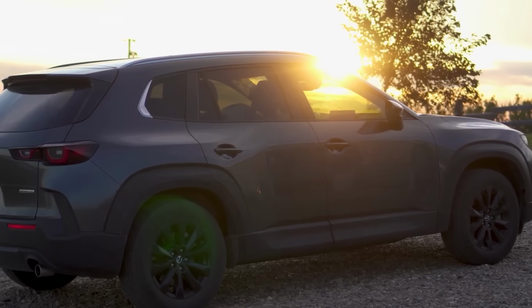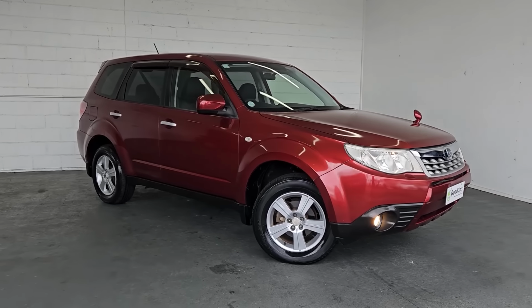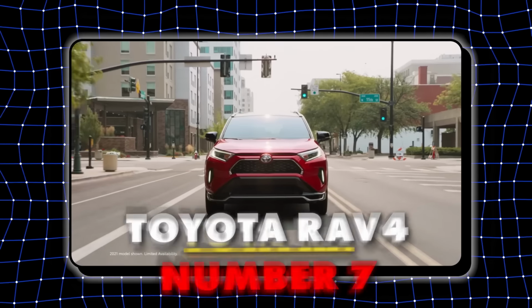And these 7 SUVs kept appearing across the interviews, not because they're exciting, but because they're predictable. Not perfect, just far less likely to financially punish you. Let's dive in. Number 7, Toyota RAV4.